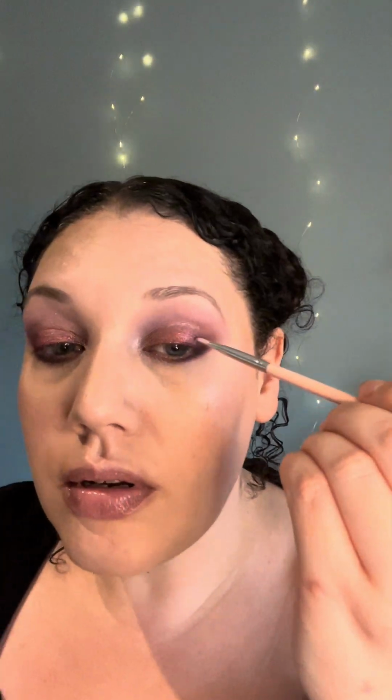Next, I'm going to use the Essence Blend and Line eyeshadow stick. This is in 02 Oh My Ruby. I'm just going to take ColourPop E6. I'm going to take this shade and this shade under the lower lash line area, just in here. Just going to take shade 7, just along here.